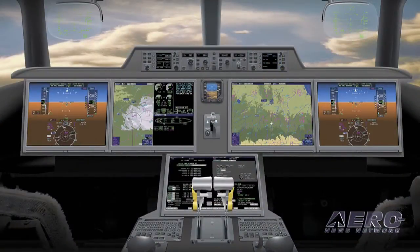Does the Ascend system work with other Rockwell Collins systems as well? We are now going to work to bring that capability back to our ProLine 4 and our ProLine 21 systems in the aftermarket. What does that all mean for the pilot?